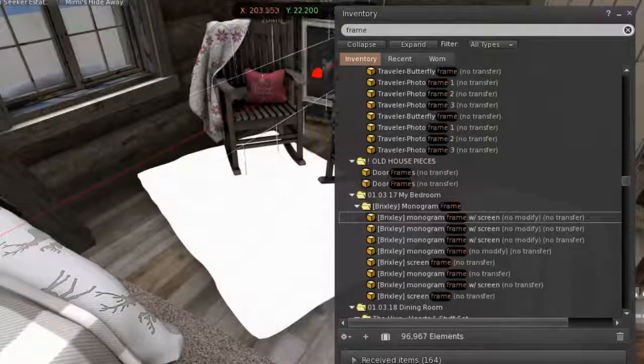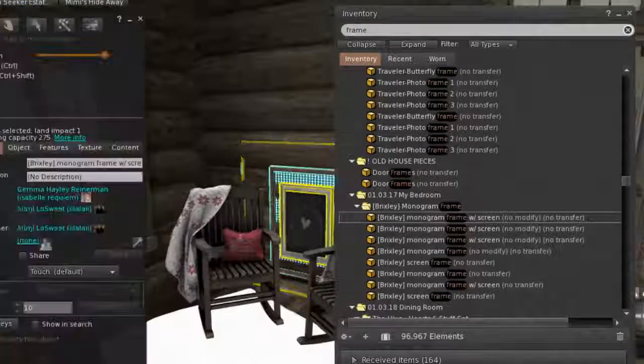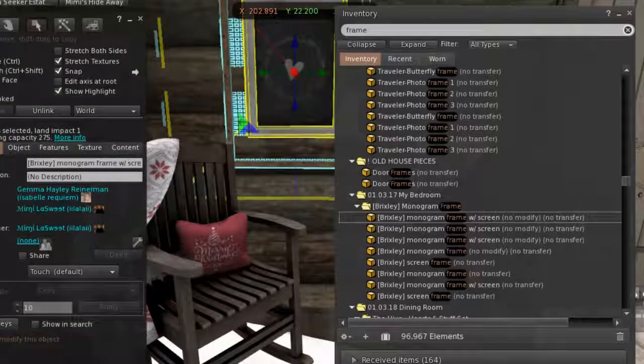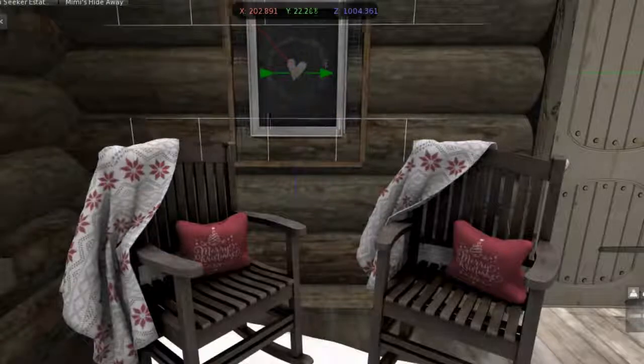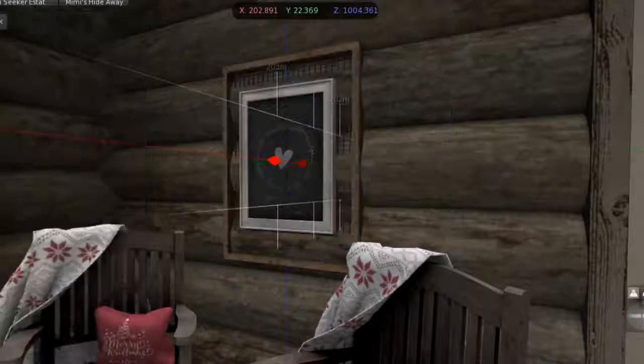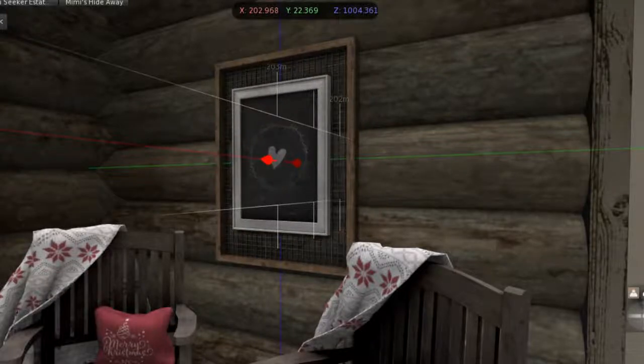These are cute. I love these screens. I usually have them hanging behind our bed, but because of the Christmas season, I'd taken those out to put in the cute little Christmas frames that I have up there now. So, anyway, there we go.